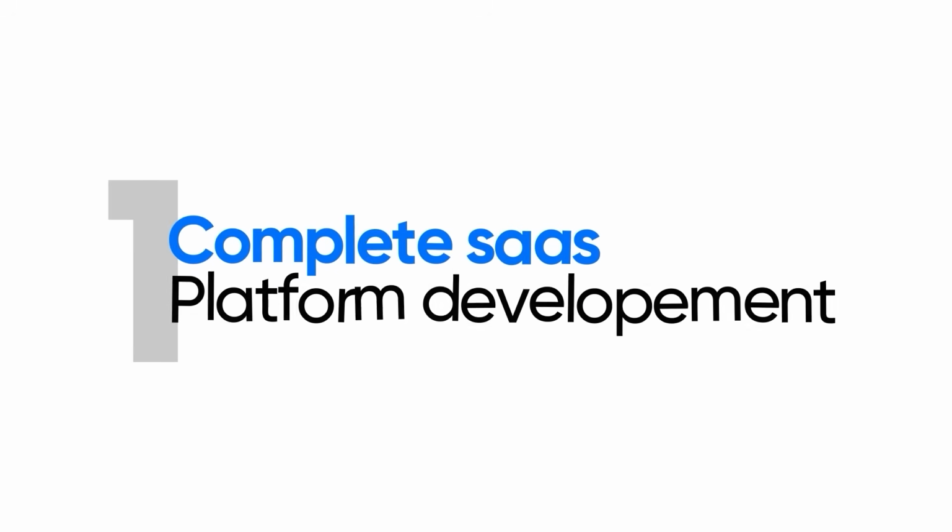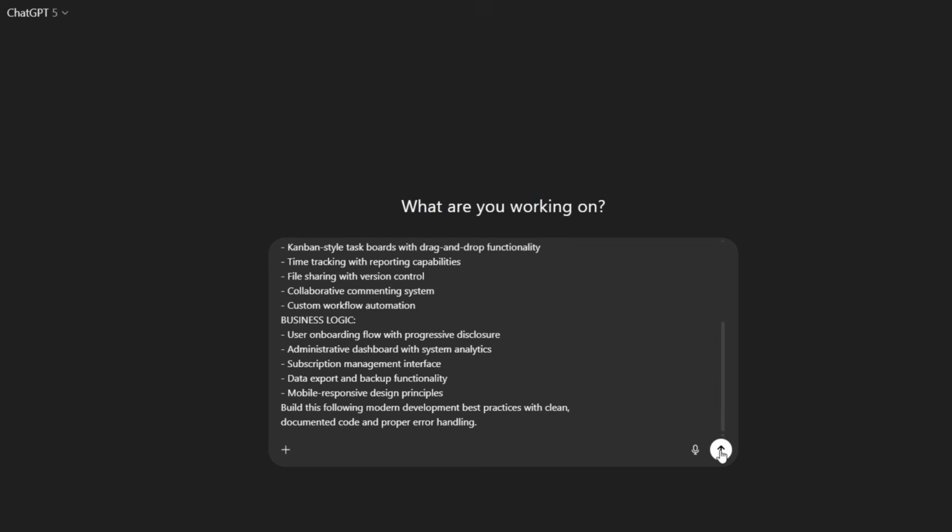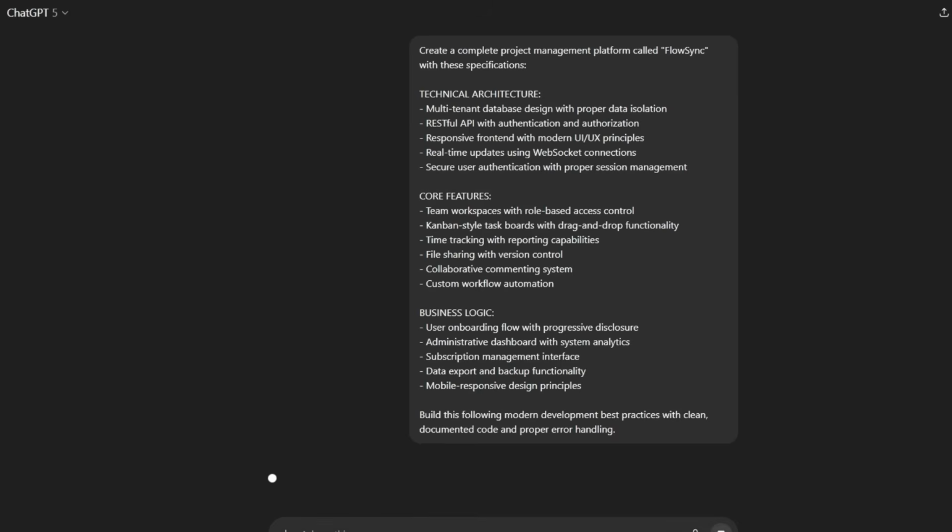Use case number 1, complete SaaS platform development. All right, buckle up because this is where things get crazy. I had challenged ChatGPT-5 to do something that normally takes a full team of developers, months of planning, and thousands of lines of code. The task: build a complete SaaS project management platform, something like Asana, Trello, or ClickUp, from scratch. The prompt we gave it: multi-tenant database, RESTful API, real-time updates, Kanban boards, time tracking, file sharing, user authentication, subscription management. Yeah, you get the point.